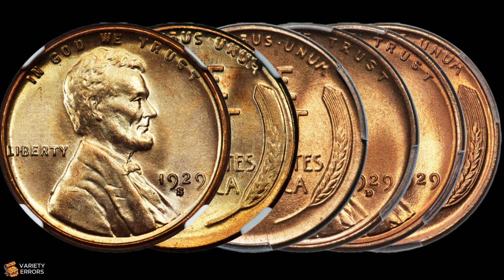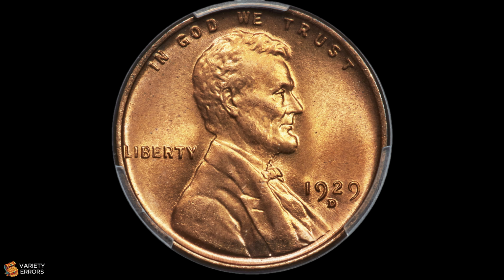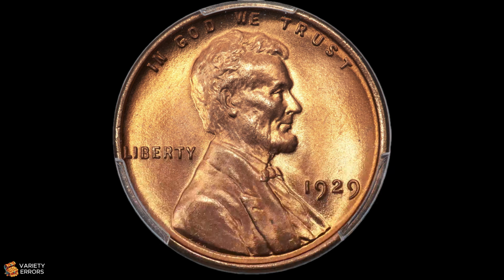A 1929 penny is common. A 1929 penny in MS66 plus red is a bit of a unicorn. The $10,800 Denver sale proves that collectors will pay up to secure a finest known spot. That $5,000 Philly coin also proves that even common dates become rarities at the very top of the population report.